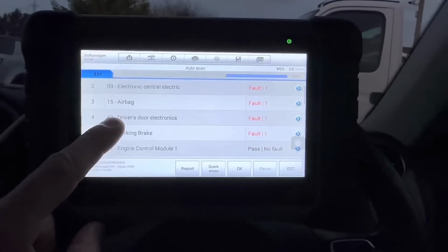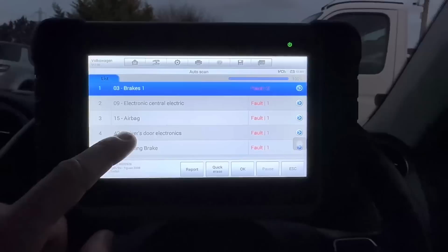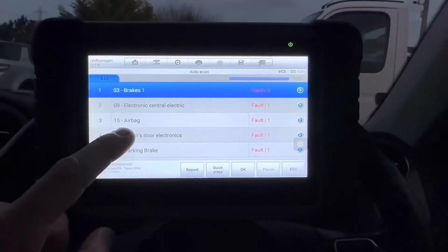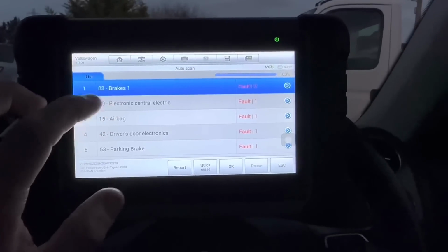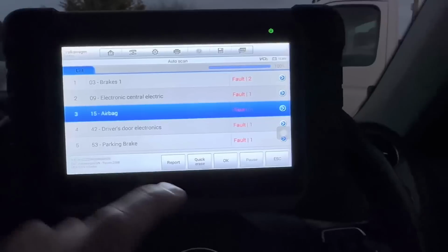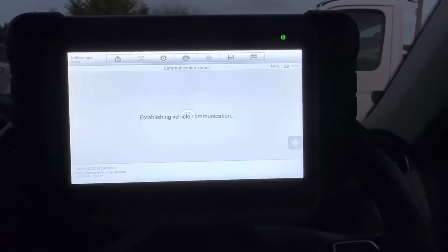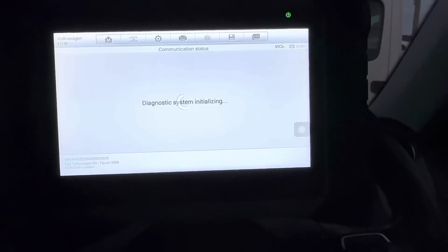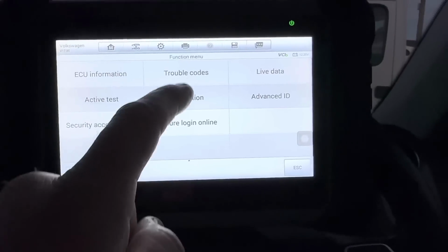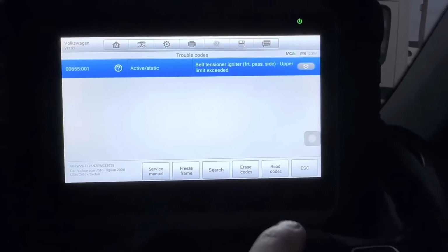So these are the only faults it's got. Parking brake, driver's door electronics, that's quite common actually. Airbag fault, one. Electronic central electronics and brakes. So we're going to start with the airbag first. Should be quite quick. I'm not going to go through all of them. We don't want to make a video about diagnosing the problems with this car, do we? But we'd like to know what is actually... there's no gearbox fault come up there, so to speak.